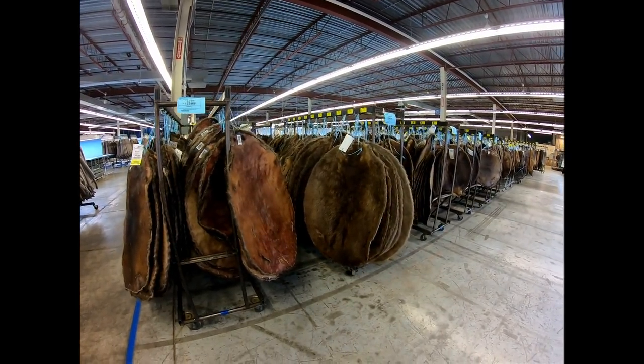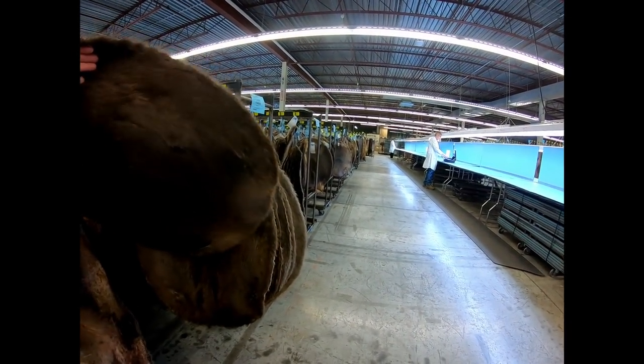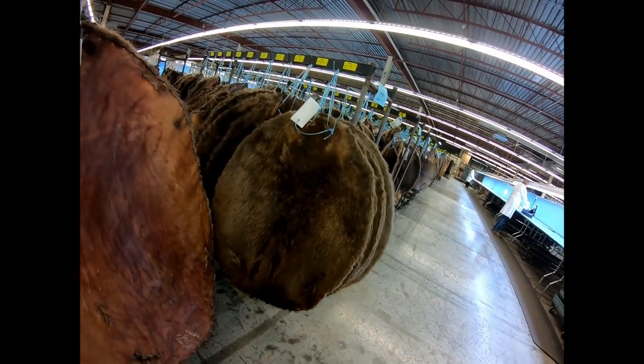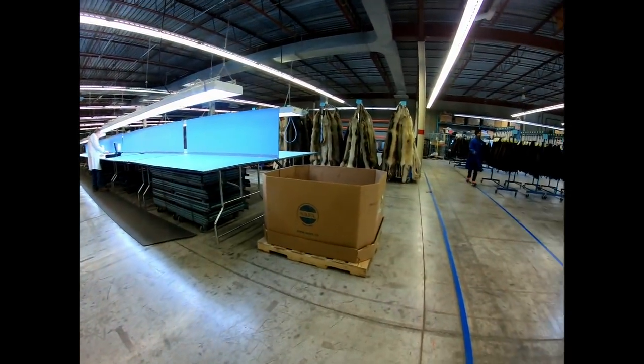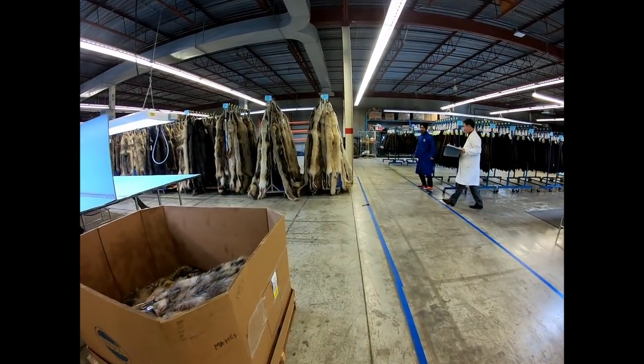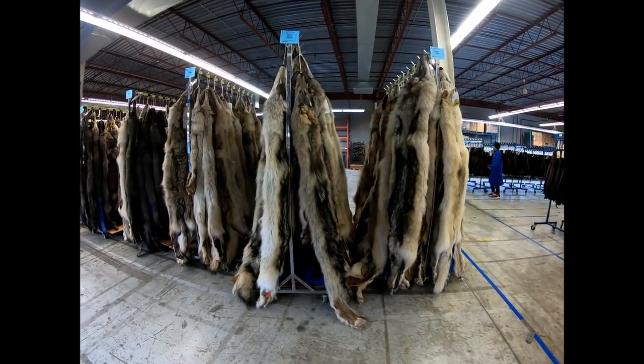Next in our tour, you can see samples of beaver skins. There are 7 different sizes, and there's 8 skins in each sample. The buyer looks at the samples to mark his catalog so that when we go in the auction room, he has an idea of the valuations that he's going to put on each skin.